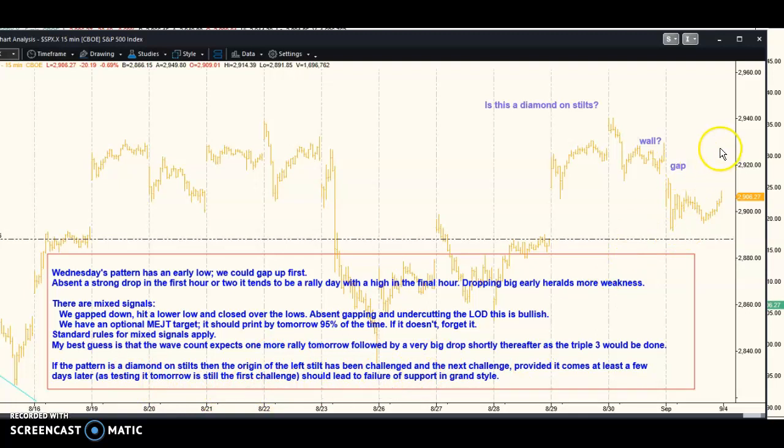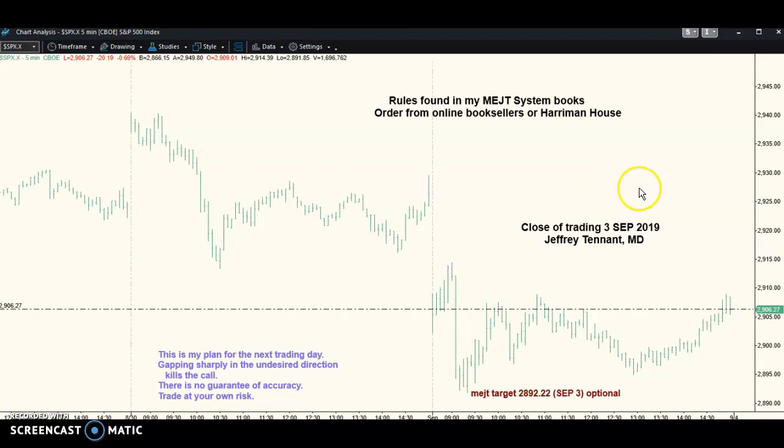So if we do move up here to about 2934, I think it was 2946, and then drop later, not the same day, and undercut this, it should be undercutting the origin of the left stilt, assuming that's the right interpretation, plus being a wave 3 down, assuming that's the right interpretation. Could be fun for the bears if that's the right call.